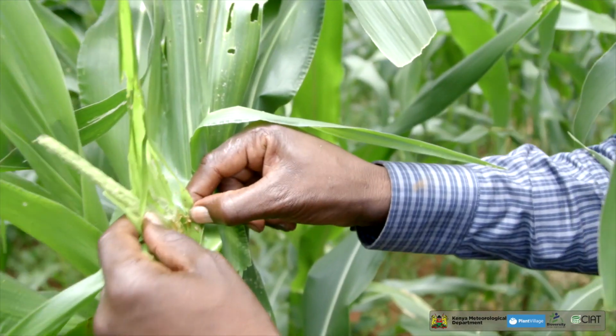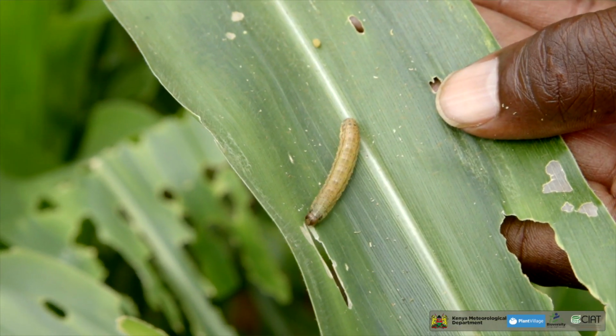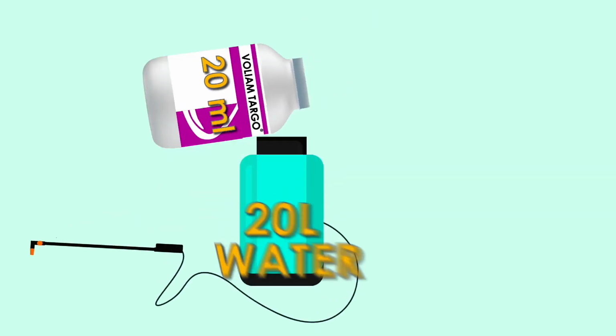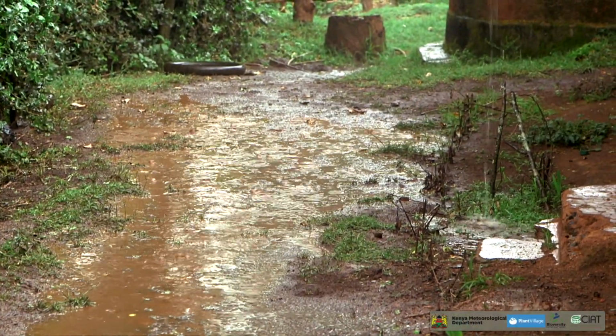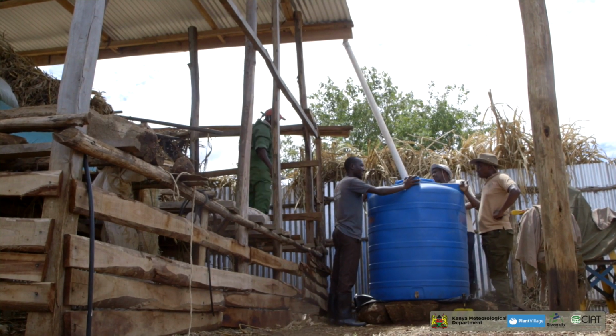Fall armyworms have been detected in some counties in the Rift Valley and western regions. The damage is more severe at the young growing phase of plants. Start control with recommended insecticides as soon as the pest is spotted and holes appear on the crop. Although there will be little rain over this period, some days are likely to rain. Make sure you harvest water on these days for use later when it is dry.